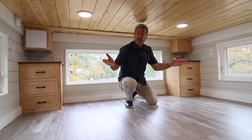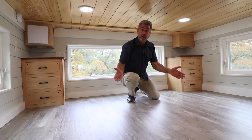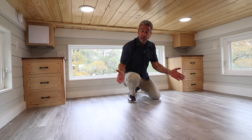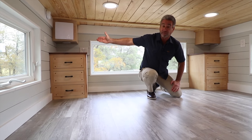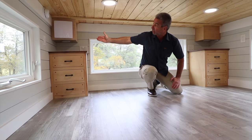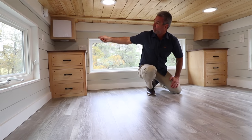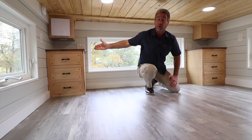All right, here we are in one of our two spacious lofts upstairs in our tiny home. And notice the dual ERVs, one in each loft. This is very unique. Some tiny homes have these, but not very many and not of this caliber or quality. These actually work as dehumidifiers. They can add moisture or take moisture out.